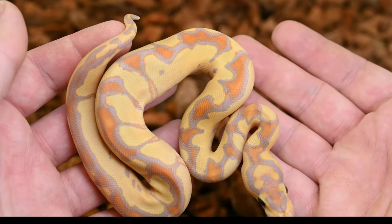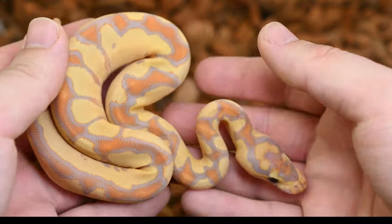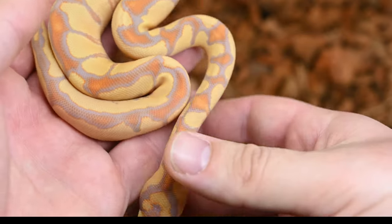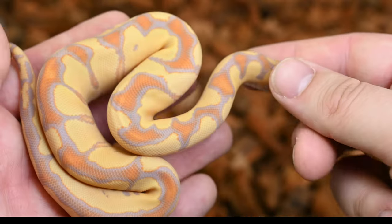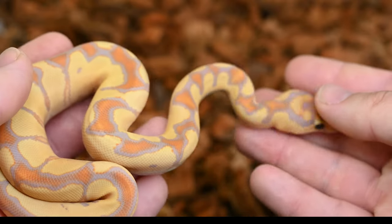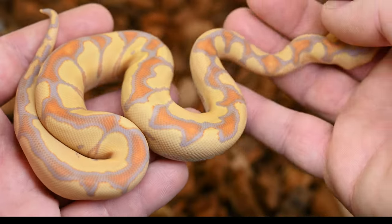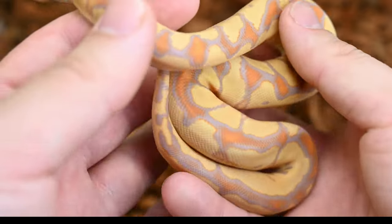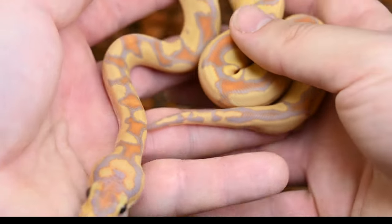So this is a female maker, male. So since the mother to this clutch was the one that was the banana, all male bananas that come out of this will be female maker, male bananas, which is pretty cool. Always a nice bonus. But these guys turned out very, very nice. Everyone just had their first shed, so figured we'll just film them all as a group real quick.